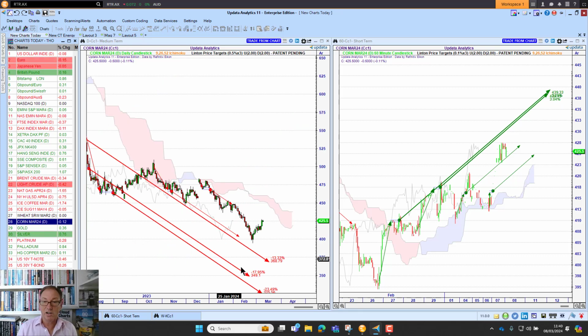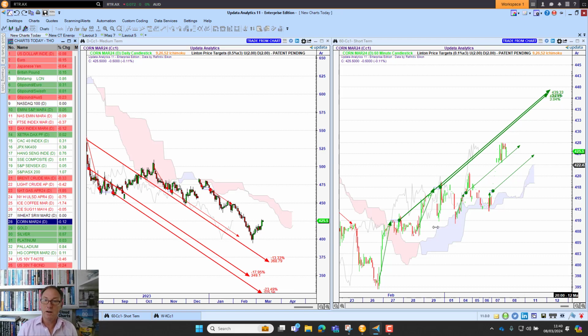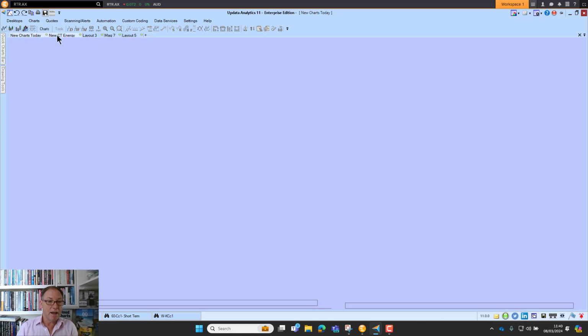See the downside targets on corn. We haven't quite met these last three targets. They were given a long, long time ago, upside targets there. So really quite key. Anyway, over to the energy mix.